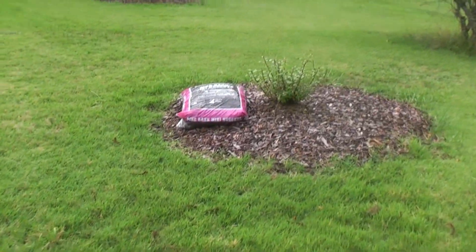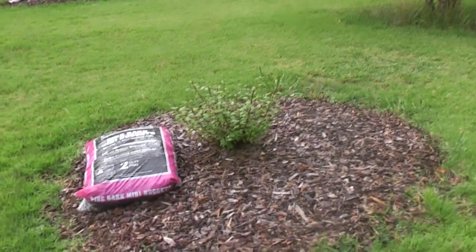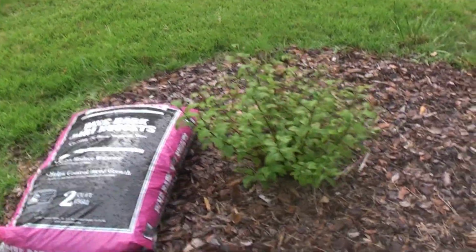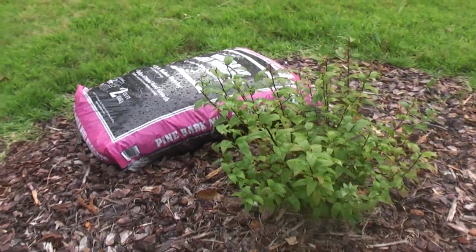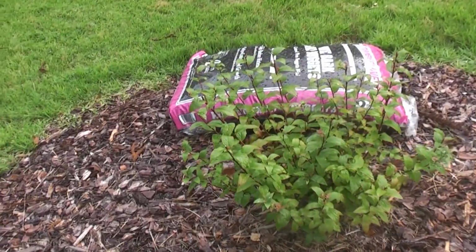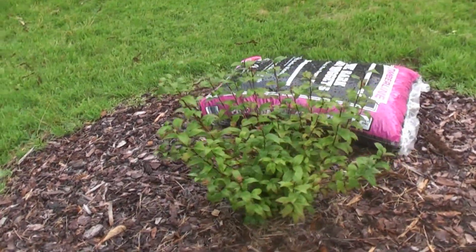Okay, right here is the Anthony Waterer spiraea. Had a flush of blooms on it. Had a flush of blooms is the operative word here. It's about 1.5 feet tall. No pollinators on that flush of blooms.